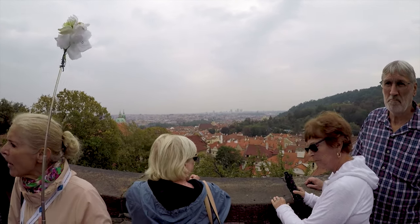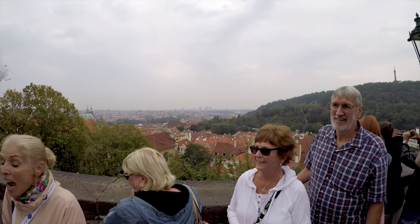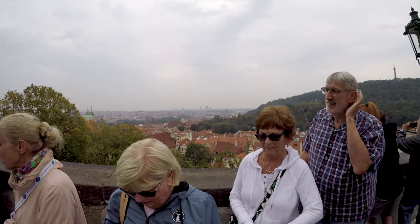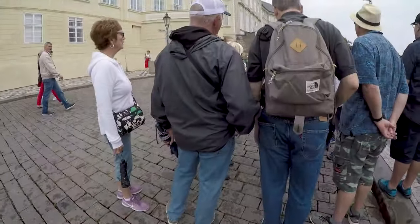Yes. No high heels today? Yeah. I can't imagine coming with high heels on. Oh yes, 20 years ago, all ladies would come with high heels. Oh, wow. The cobblestone streets with high heels.